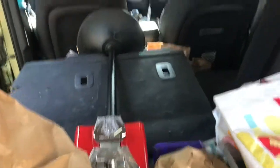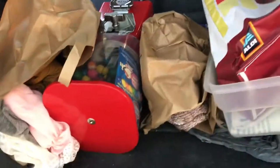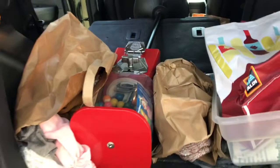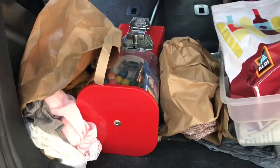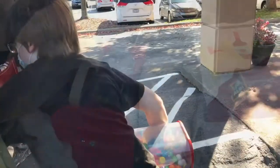The gumball machine is loaded up in the back of my car, or my mom's car, and I have it. And a tip: if you're going to move a gumball machine in a car like this, stuff it between some bags of clothes, or just stuff it between stuff, so it won't slide around and possibly get damaged.